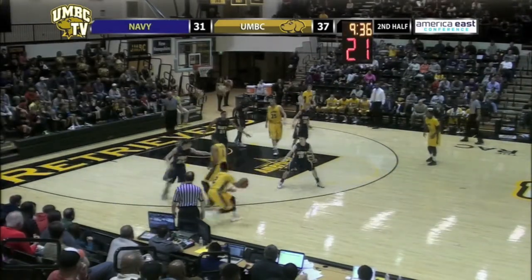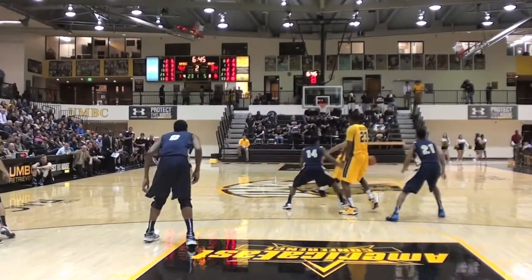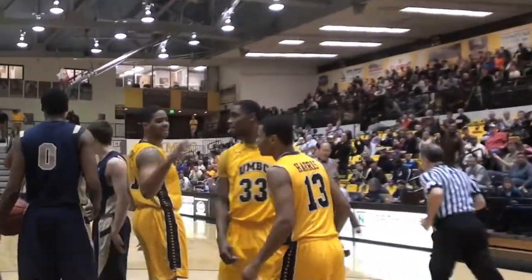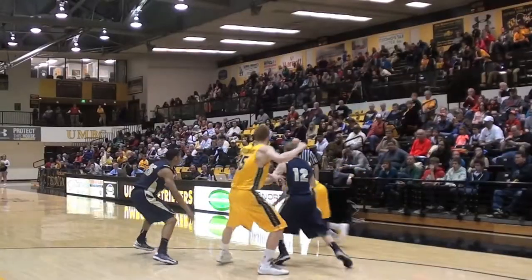Rodney Elliott would hit 4 or 5 from behind the arc. Here's another one. That gave UMBC a 9-point lead. Brian Harris came up big for the Retrievers. 14 points in the last 9 minutes of play. Here he hits the drive and goes to the free throw line. And finally, Rodney Elliott from the top of the key. Another tray. His final one of the game.